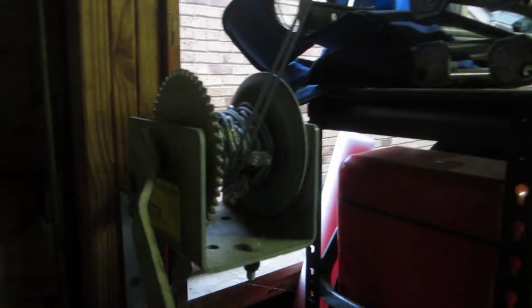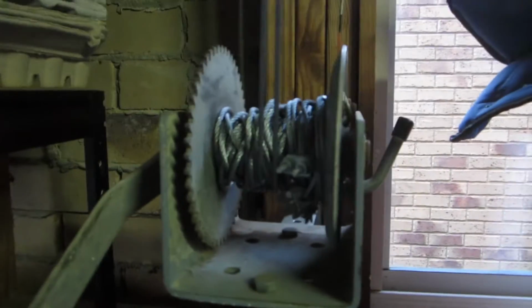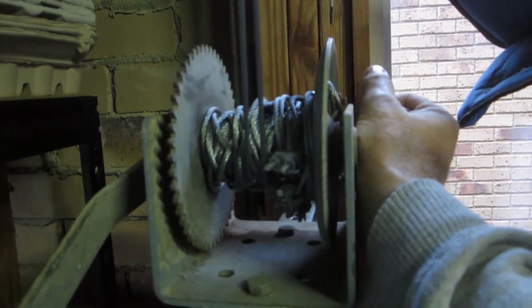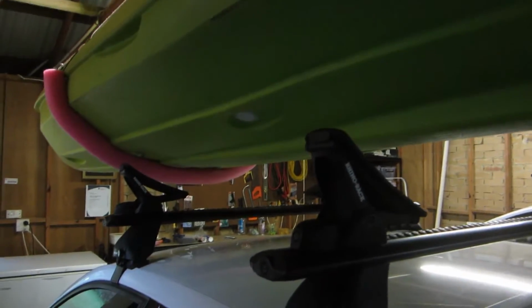This is actually a boat winch off a boat trailer. I'm not sure if I can do this with one hand. I think I need to have two hands. Now if I just pull that out, that's going to drop on the car. We don't want that happening. Just bear with me. As you can see, it's not on the car. I'm going to put the camera down and then we'll use two hands to lower this thing down.